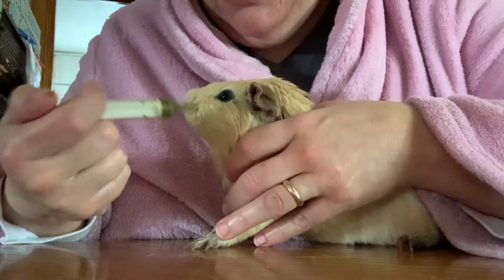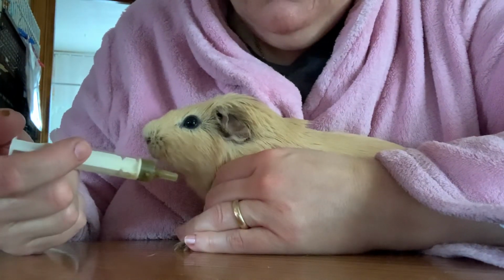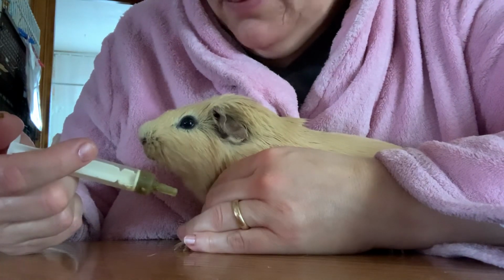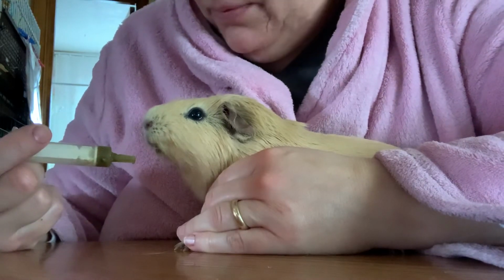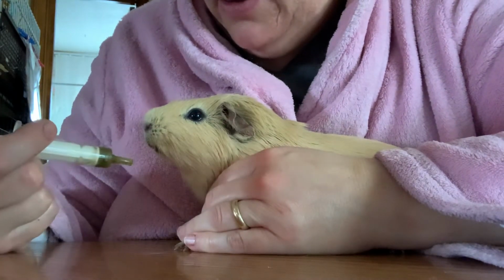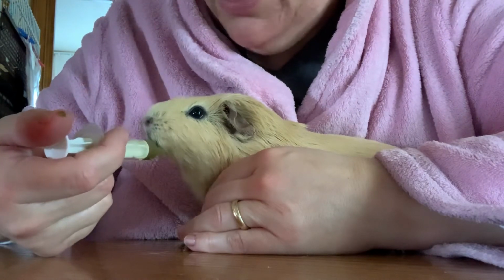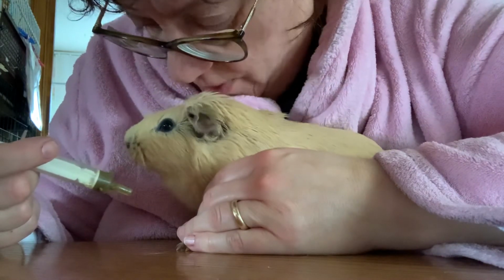A lot of times it's best if you can to put it in the side, and that way you avoid aspiration, or at least it's a better way of doing it. With Ralphie, I've been doing this for so long, I can feel the teeth, so when I feel that opening in there, I just kind of shove it in there. Got you.